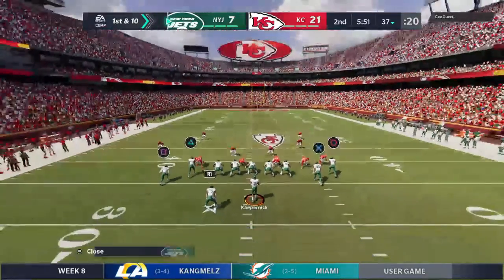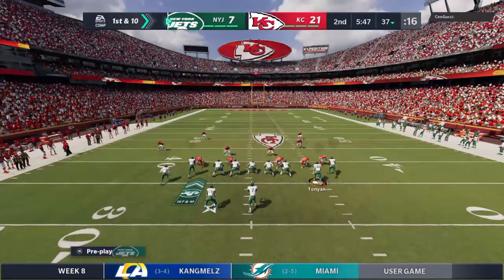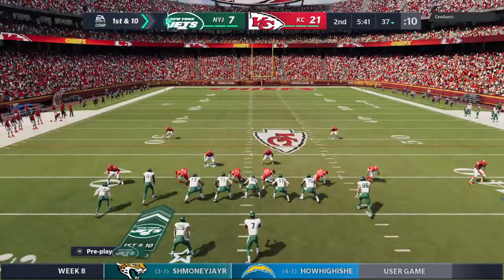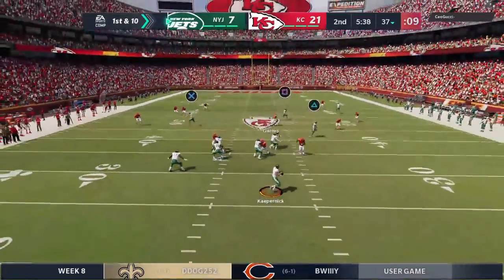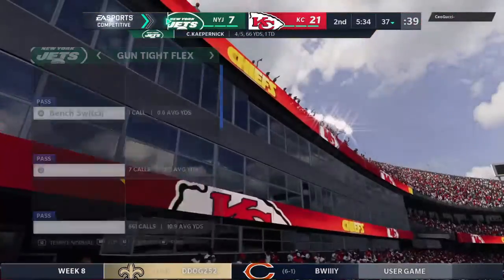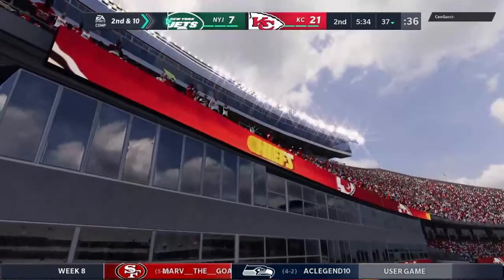Line of scrimmage, the 37 on 1st and 10. Now a play fake. Kaepernick. Airing one out for Crowder. That's going to be knocked away and incomplete. It was Tyrann Mathieu, the Honey Badger, there to knock it away.